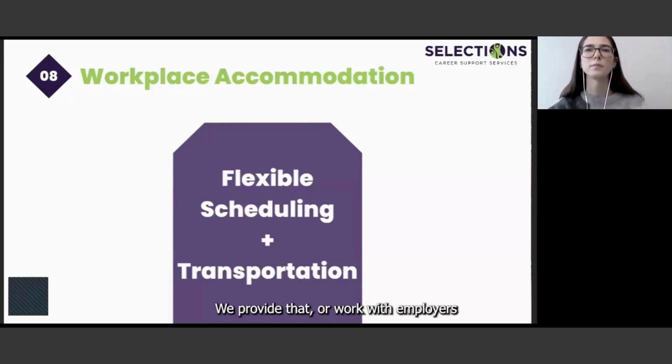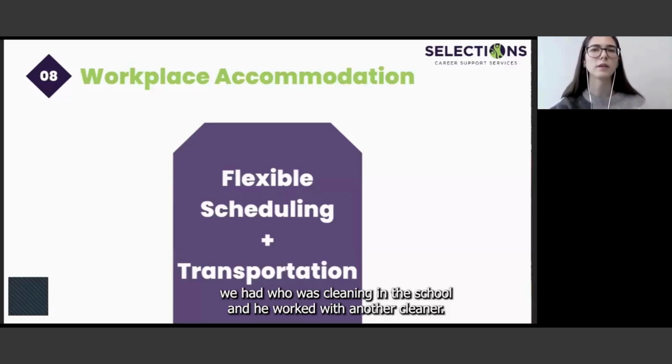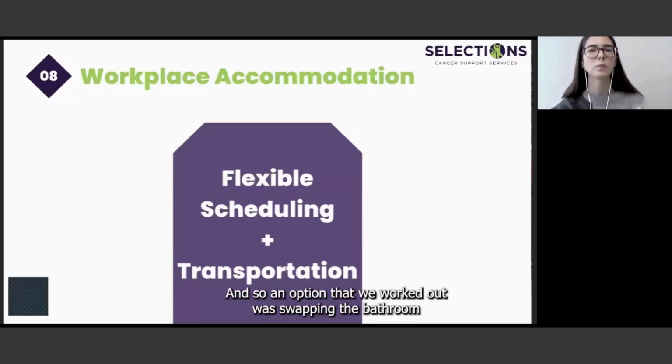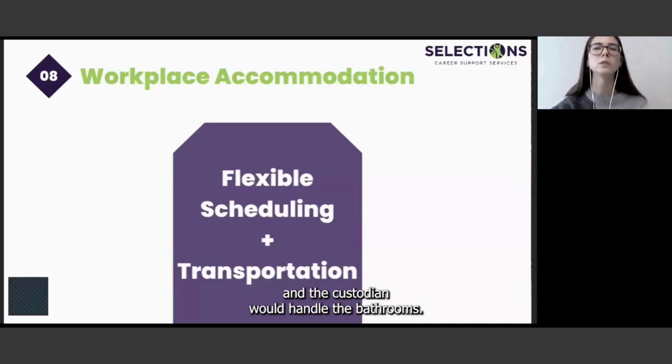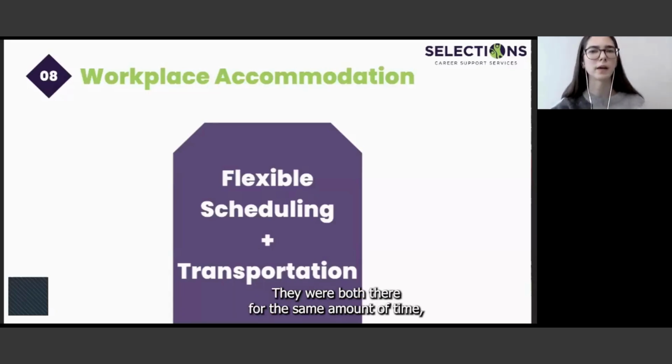We provide that, or work with employers to provide that somewhat often. One example was an employee we had who was cleaning in the school, and he worked with another cleaner. I think it was the bathrooms specifically were tough for him. There was something about them that he just couldn't get the hang of. And so, an option that we worked out was swapping the bathroom with another room in the school with the other custodian. The custodian would handle the bathrooms, our client would handle whatever task he swapped for. They were both there for the same amount of time, but it allowed our client to work to his strengths.